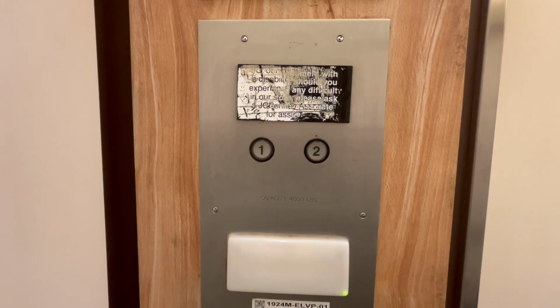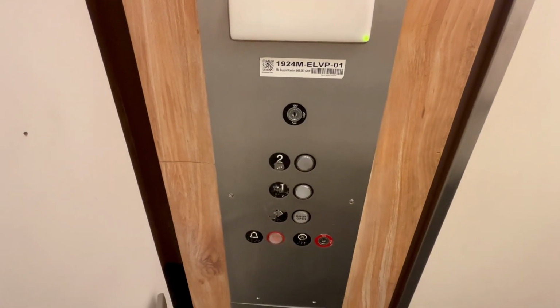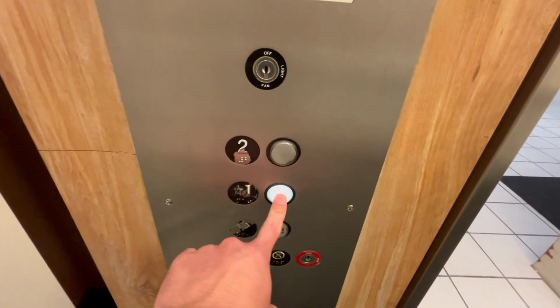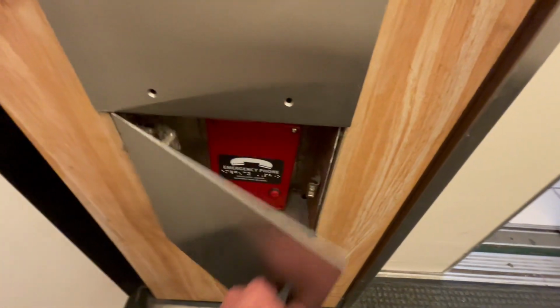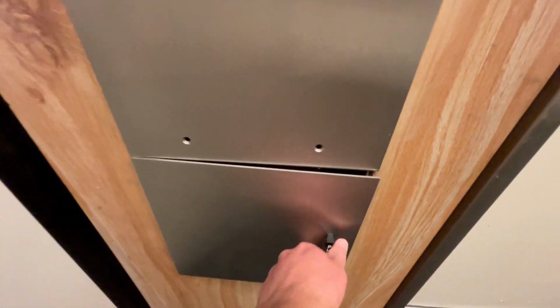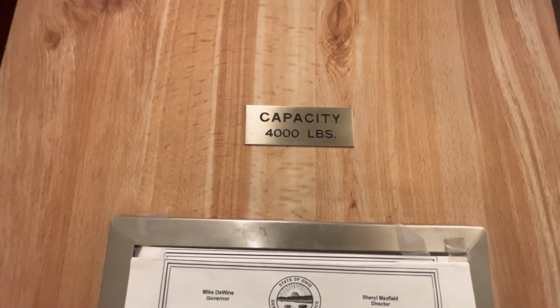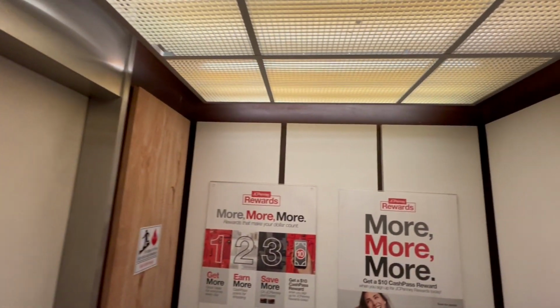Indicators burned out. Here we are at 2. Go down to 1. Phone. 4,000 pound capacity, and let's get a quick cab view. Very nice elevator. It's an original Dover.